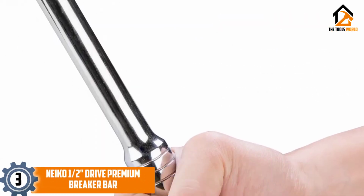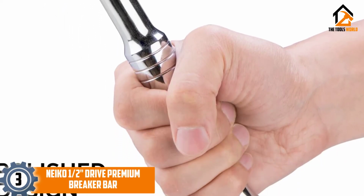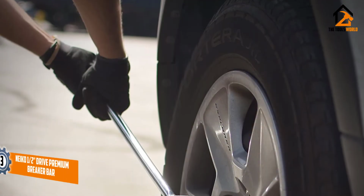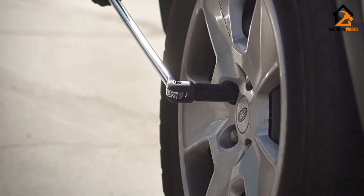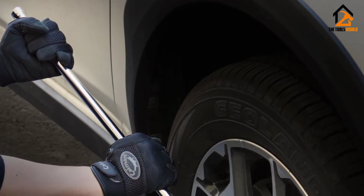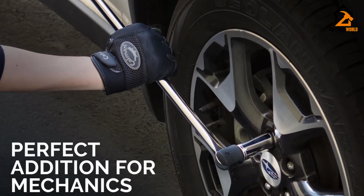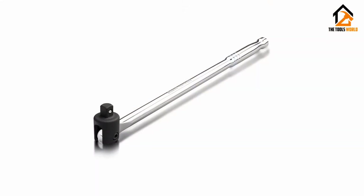At number 3, we have the NEIKO 1/2 Drive Premium Breaker Bar. If you're looking for a happy medium between an 18-inch shorter breaker bar and an extra long 30-inch breaker bar, the NEIKO 00206A 1/2 Drive Premium Breaker Bar is a good option. This bar measures 24 inches, not too short and not too long, making it a versatile, go-anywhere breaker bar that's highly effective for a wide range of jobs.